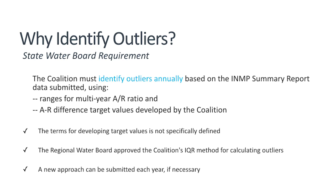In the waste discharge requirements, there's not a specific definition of how to do this, so we proposed back to the regional board how we might designate outliers. We've come up with an approach that uses a statistical method called interquartile range, and I'll go into why we chose that method later. If we do this for a couple of years and find it's not working, we'll go back to the regional board and say we have to take a different approach. This is actually the second approach we've used, and again, I'll explain later why the first approach wasn't fair.